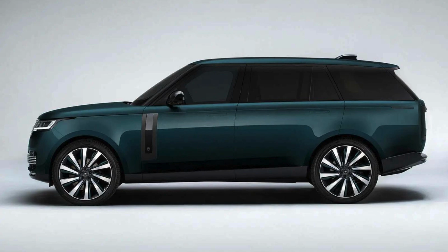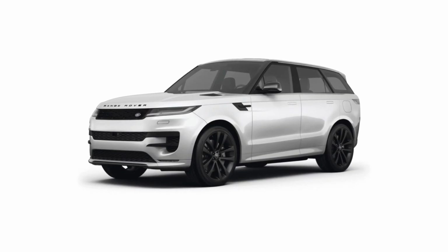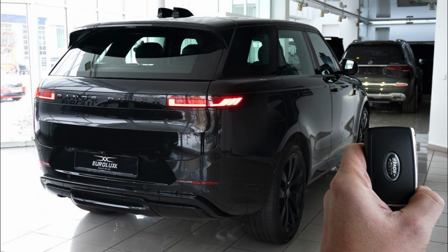Which model of Range Rover Sport is the best? If you drive a business vehicle or are able to charge your car on a regular basis, the plug-in hybrid, PHEV, P460e is a suitable choice for you to maximize your fuel savings. If not, we advise going with the swift and silky D300 diesel with dynamic SE trim.